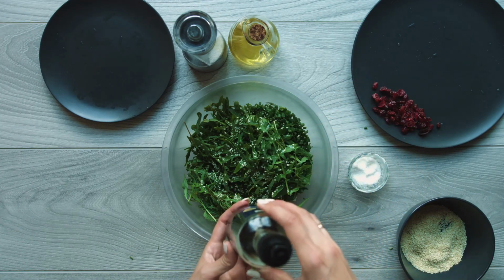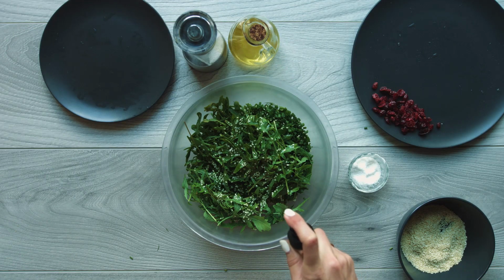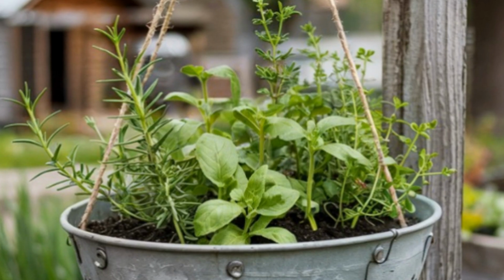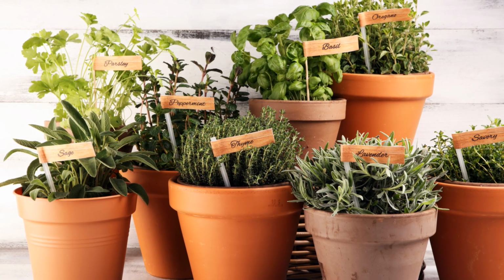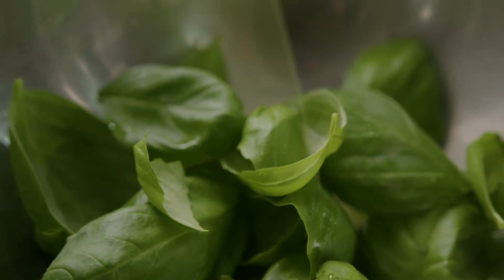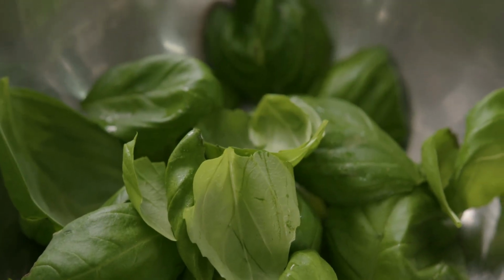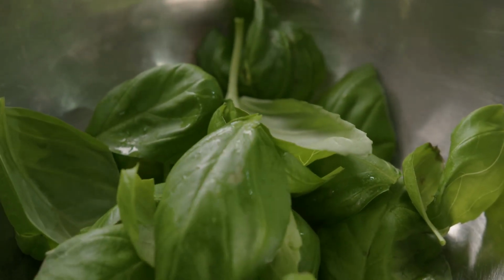Ready to transform your everyday salads into culinary masterpieces bursting with garden-fresh flavor? Here are a few must-have herbs to grow for incredible homemade dressings. These herbs are easy to cultivate and will elevate your dressings to a whole new level. A sweet and slightly peppery basil is a classic choice for balsamic vinaigrette dressings. Its aromatic profile is simply irresistible, especially when paired with tomatoes and mozzarella.